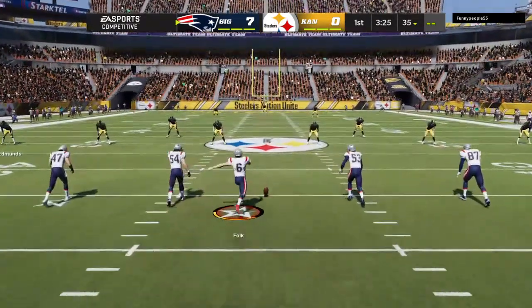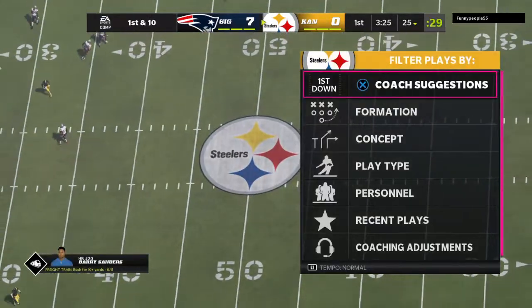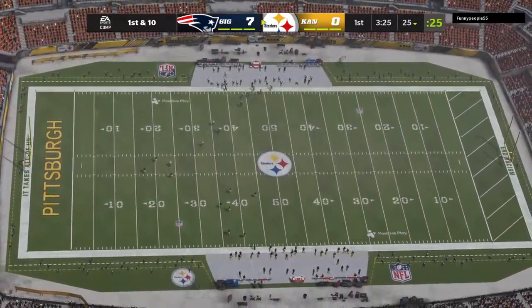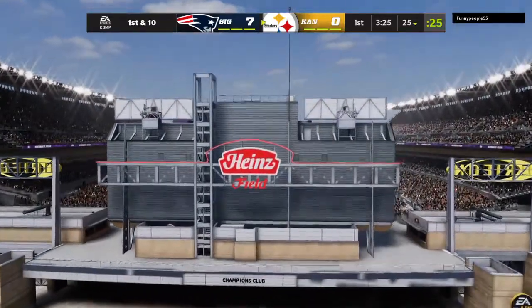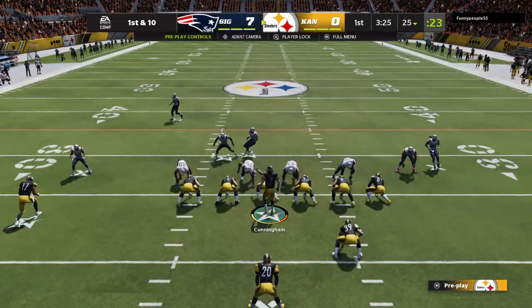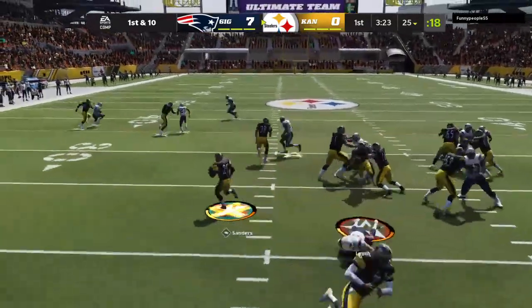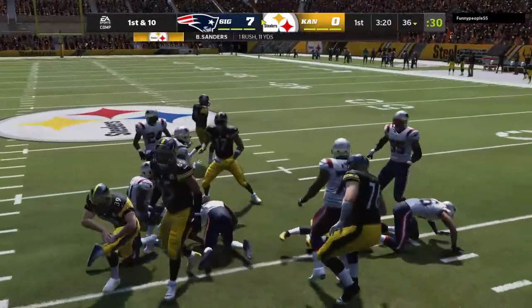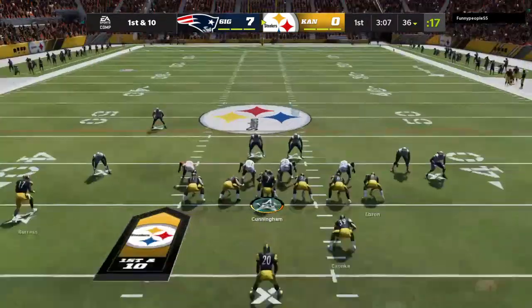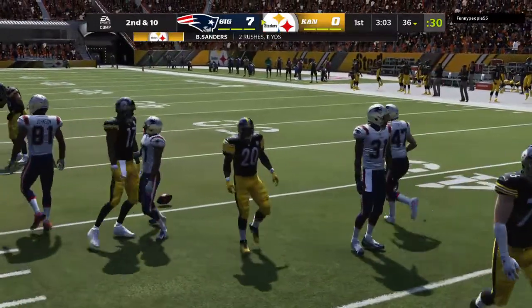Folk now set to boot it after his guys put 6 on the board. And no return on this one as the fair catch is signaled for and taken. On 1st and 10, it's Sanders. And he's taken down, but able to slip across the 35. They'll run with Sanders. Defensively, the tackle by Cam Chancellor.